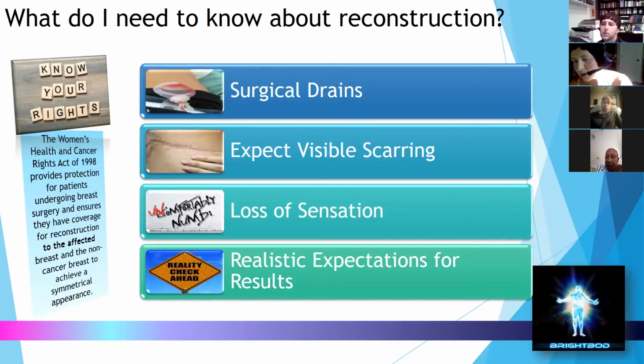Something people don't really understand is that when they have the breast tissue removed, they're also taking nerve tissue with it. So you're not going to be able to feel your breasts in most cases. You're not going to be able to keep those breasts warm either. If you're dealing with a mastectomy, your breasts are going to be a couple of degrees cooler than the rest of your body, which is a little odd to get used to. And it'll feel really strange in clothing as you get used to this new body. But do expect a loss of sensation. That's something that nearly everybody experiences as they go through mastectomy.